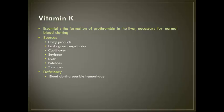Patients are often given IV vitamin K as an antidote for warfarin overdose. And usually vitamin K is not effective in the treatment of heparin overdose or the new oral anticoagulants. These anticoagulants have different pathways and are not affected by vitamin K. One of the major signs of overdose in vitamin K in patients is jaundice.